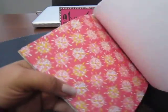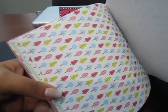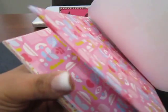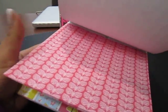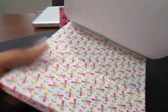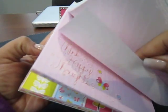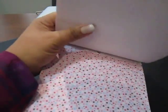The paper is really thin, but I got this because I'm doing some flip books these days, which I can always make out of the regular cardstock, and then I can use these cutesy papers to cover my plain cardstock as a designer paper on top of that. Because this paper, if used by itself, is really flimsy. It's like regular paper and it would just tear apart so quick.